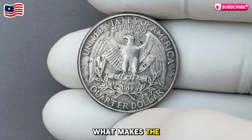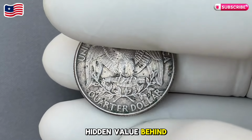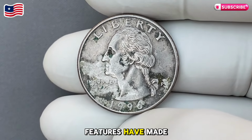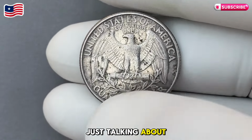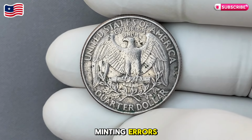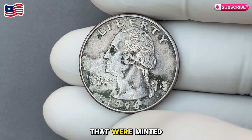However, what makes the 1996 quarter stand out from the rest of the pack isn't the design itself, but the potential hidden value behind it. Over the years, a number of rare and unique features have made certain 1996 quarters highly coveted by collectors. And we're not just talking about coins with some wear and tear. We're talking about those with minting errors, special characteristics, and rare variations that set them apart from the hundreds of millions of other quarters that were minted that year.